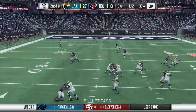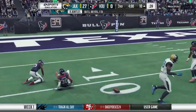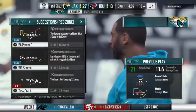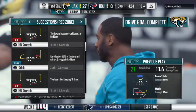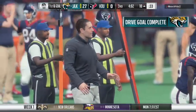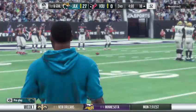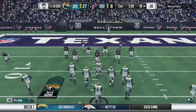Now they'll throw it. Bortles. That is caught right at the 10-yard line. And he's taken down, but not before reaching the 10-yard line. And a nice gain of 21 yards. And now inside the red zone, the offense will operate.